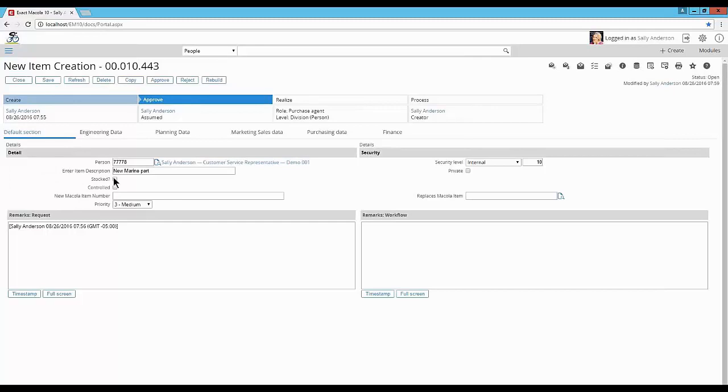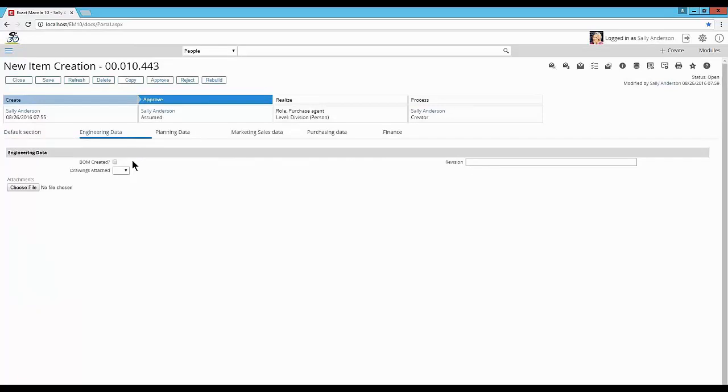So if maybe you're familiar with some of the older versions of Macola, you'll see we've got a lot of the same information that you would find on an item master, and probably in any ERP system you're going to see similar data. So this is where workflow and automation and data are all converging. So we see all the different pieces of information that need to be collected to create a new item. But you'll see at the top we've got a whole slew of steps. So create, approve, realize, process.